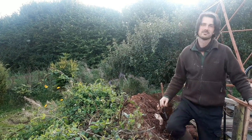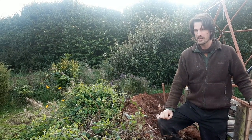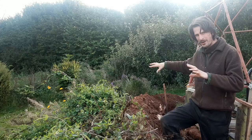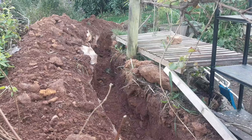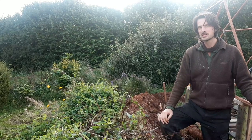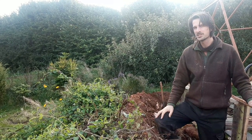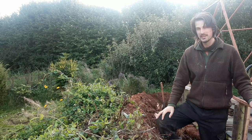It's already October, and I underestimated how long it would take to dig a trench all the way around the outside to bury the plastic. But I need to get it done before the first frosts, which were last year, December. So if it's the same as this year, it'll be fine.